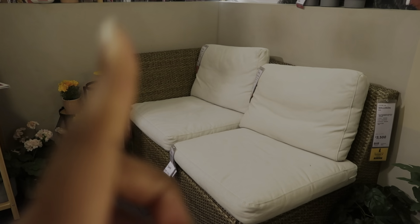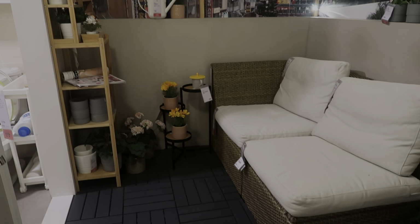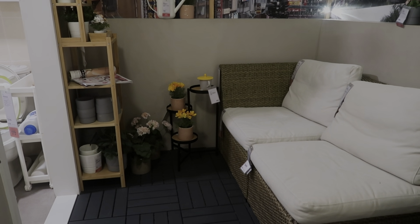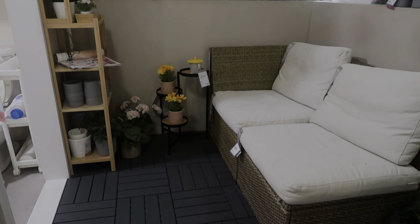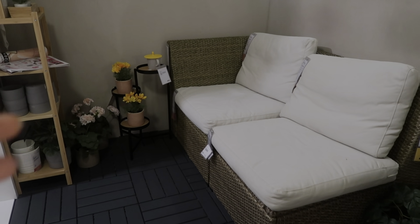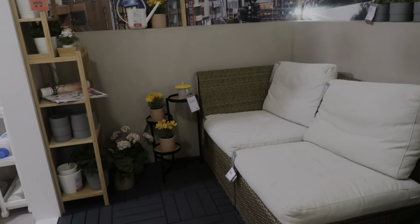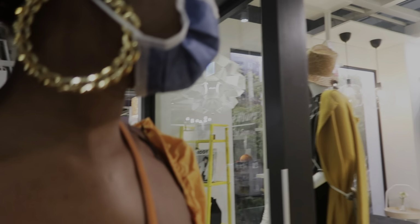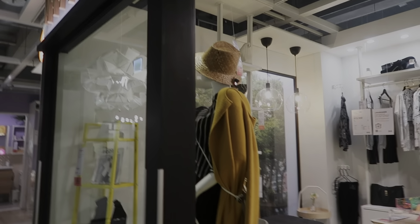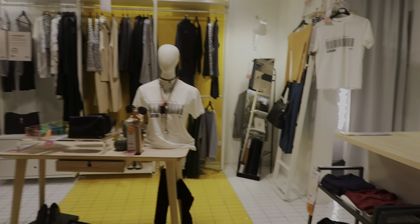This is really nice with your plants and everything, where you just chill, you drink your coffee, you read your... what did I say? Read your coffee? I'm sorry, guys. I mean, you drink your coffee and you just maybe read your magazine or novel, whatever. Is this like a walk-in closet or a shop? Wow, it's nice. Like, maybe if you want to have a boutique, but I don't know, it's not my kind of vibe.